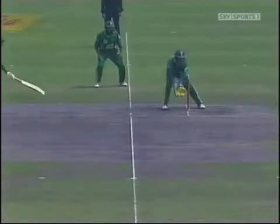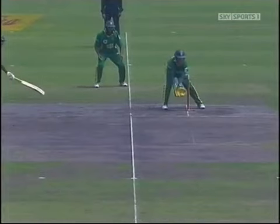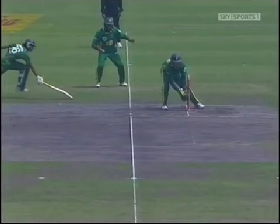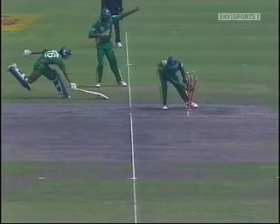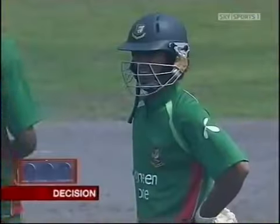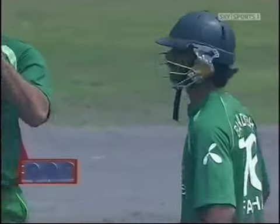But let's have a look. He's got the ball in the hand when he breaks the stumps, which he doesn't. So a long way out, but David de Villiers drops the ball. So there's an opportunity missed. Maybe he was in a hurry to get rid of the bails. Lost control over the ball and he's safe.